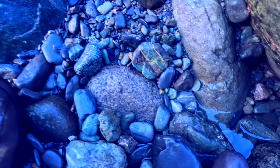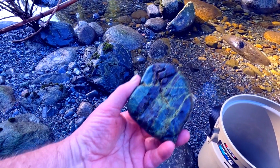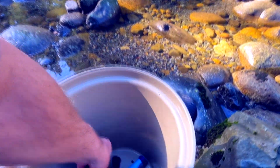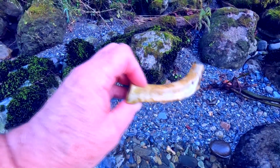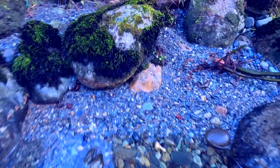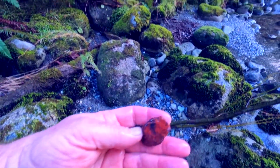Yeah, I found a cool little piece of, where is it? Right there. Oh, yeah. Of jasper. Green and kind of a maroon. Looks like a bone. Yep. Been cut. There's somebody's dinner. It's a bright little piece of red jasper. Not very big, but big enough, I'd say.